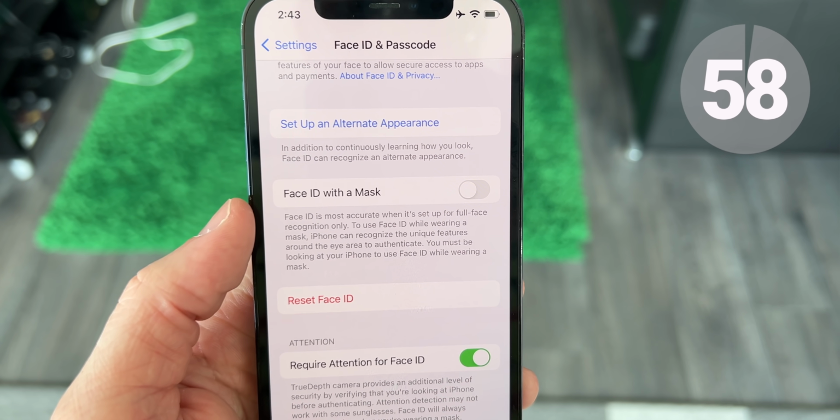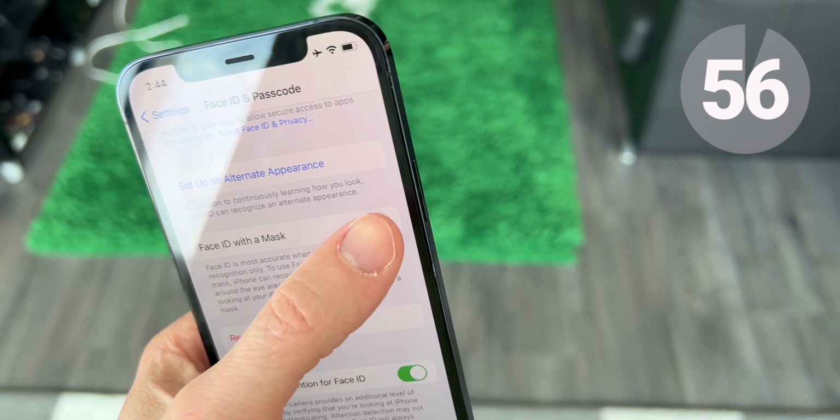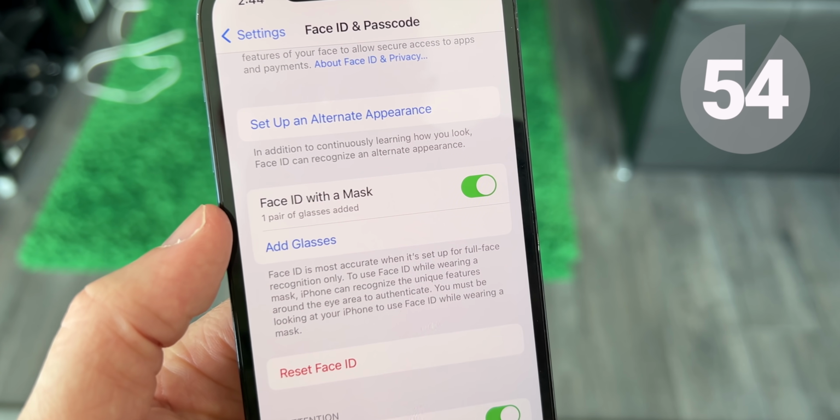Okay, first up, there's Face ID with mask unlock, which is something we have been wanting for such a long time. Does it come a little bit late? Yeah, sure it does. But at the same time, there's probably going to be another big variant in the future where we'll have to wear masks again, and it'll be ready this time. We'll actually have mask ID here.